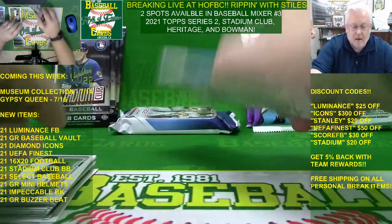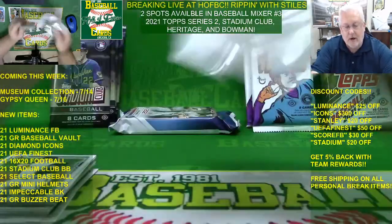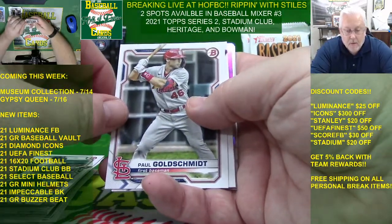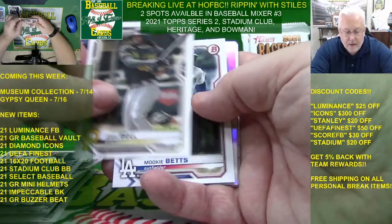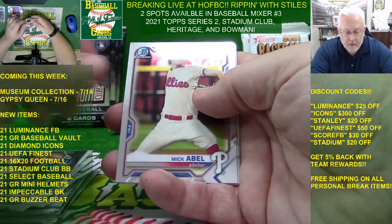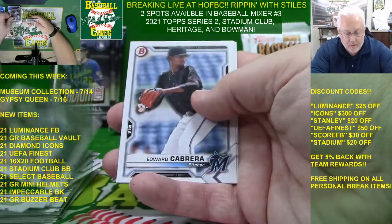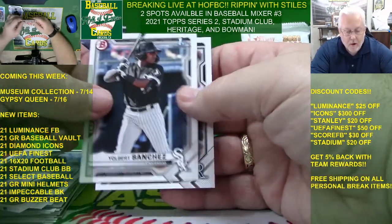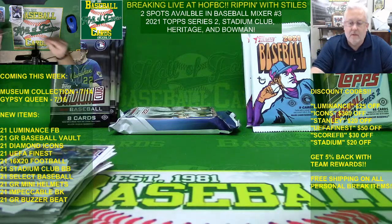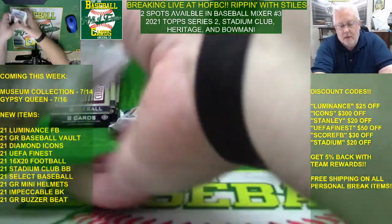All right, this is the pack right here. Something nice in this pack for you, Jamie. Let's go, let's see what we can get here. We start with All-Star Xander Bogaerts, Paul Goldschmidt, Josh Bell, Mookie Betts, Austin Hendrick, Futurist. There you go. Mick Abel, Bowman First. Put a sleeve on that. Ed Howard, Chrome. Edward Cabrera, Yolbert Sanchez, First Paper, and Drew Romo. Those are your three packs of 2021 Bowman, Jamie. Thank you for the purchase.